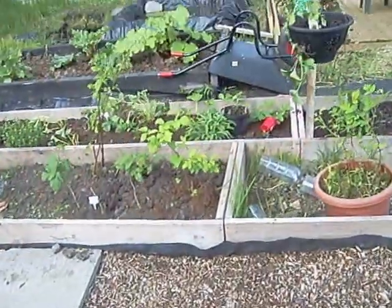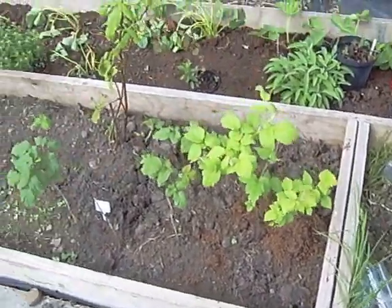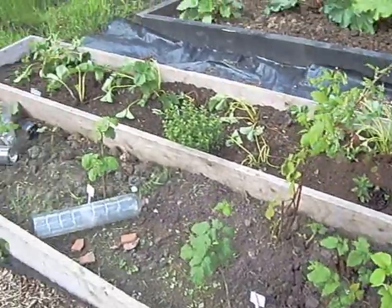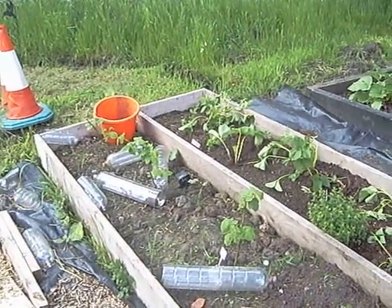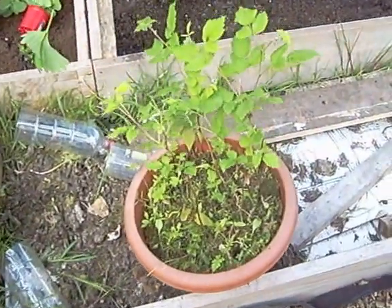Bit of a change on my fruiting area. I've got a couple more raspberries in here that I brought from home to join the ones I bought from Aldi. The red currants hiding amongst the bottles there are doing quite well. Another raspberry there which I brought from home, which is starting to flower. That needs to go in soon, but I need to complete that bed first.